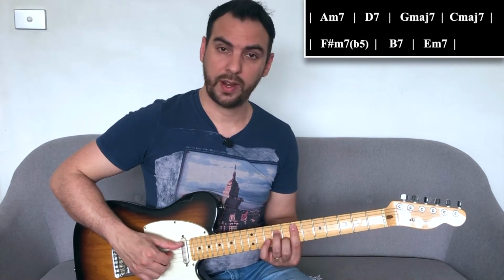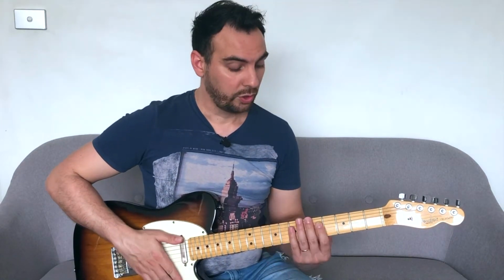So the chords for this song, for example, in the key of E minor, we have A minor 7, D7, G major 7, C major 7, F sharp minor 7 flat 5, B7 to the first degree E minor 7. Okay, so how is the melody harmonized with the chords? The melody, always the aim note will be the third of the chord.